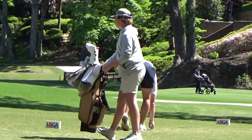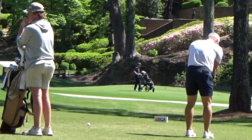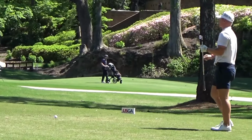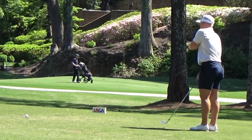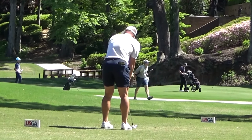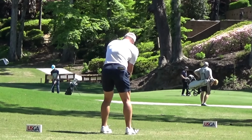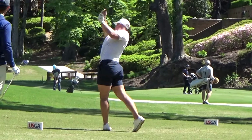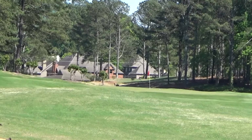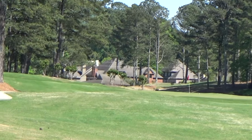Evan Thompson on the tee at a 178-yard par 3 second hole. Hole location today, 23 on and 6 on the right. Anything missed right could either find sand or, even worse, the water. Looks like that is missed left.